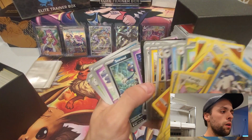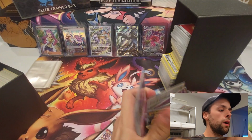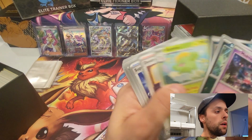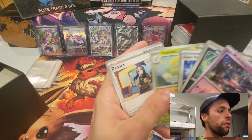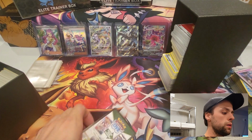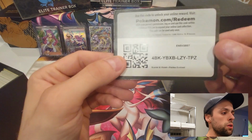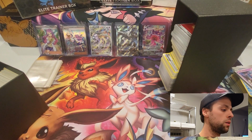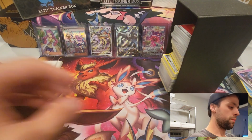And hey, look, a code card. We'll actually give that away to somebody here in a second, so we'll just make a pile over here. Now, I don't want to waste all the video going over this bulk because ultimately bulk is bulk. Here's a code card for Paldea for somebody. Make sure you use it.